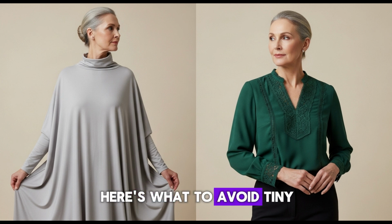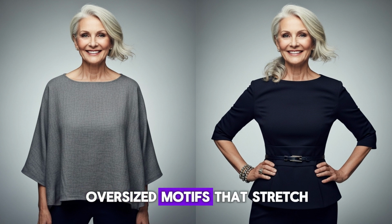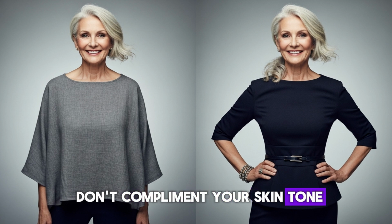Here's what to avoid. Tiny scattered prints that create a wall of color effect. Loud, high-contrast patterns near the face. Oversized motifs that stretch awkwardly across the bust or waist. Clashing color palettes that don't complement your skin tone.